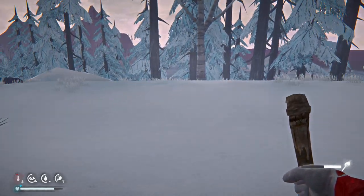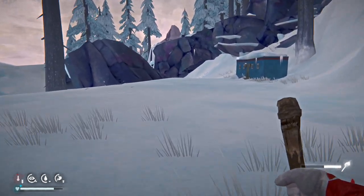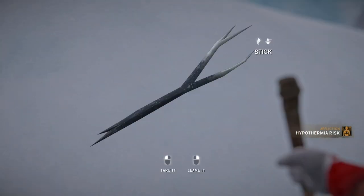But yeah, Zach got jumped by an Aurora Wolf, and he almost died on his run. And he does things pretty recklessly. He's very good with his bow.